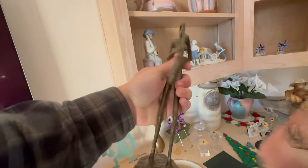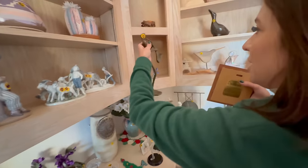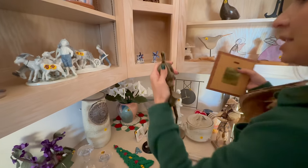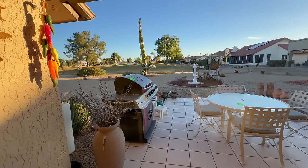How much is he though? $10. He's almost 14 inches. I feel like he's worth $10. He's definitely worth $10. And he's older. I feel like we have to get that too. I'm gonna go set all these things down real quick. Awesome. Look at this cactus. I'm just gonna show you guys while she puts that down.